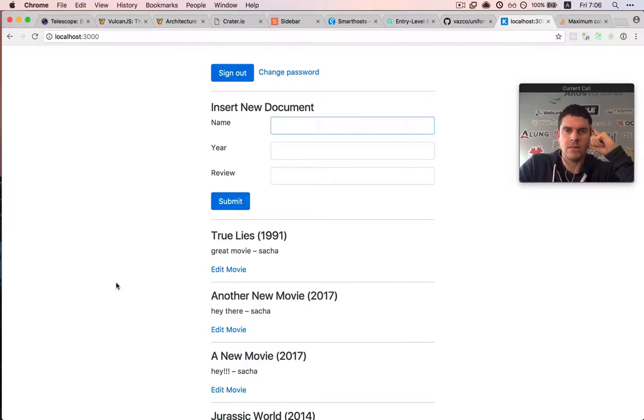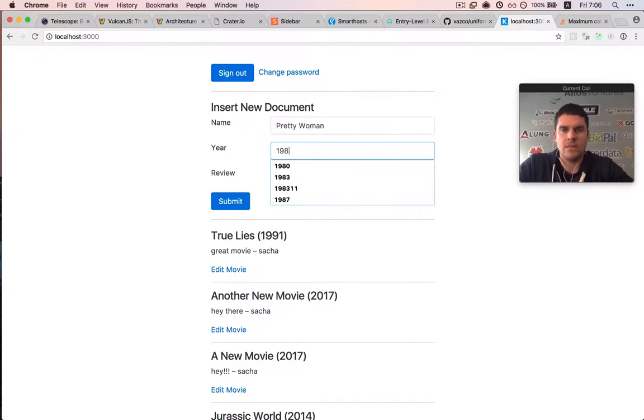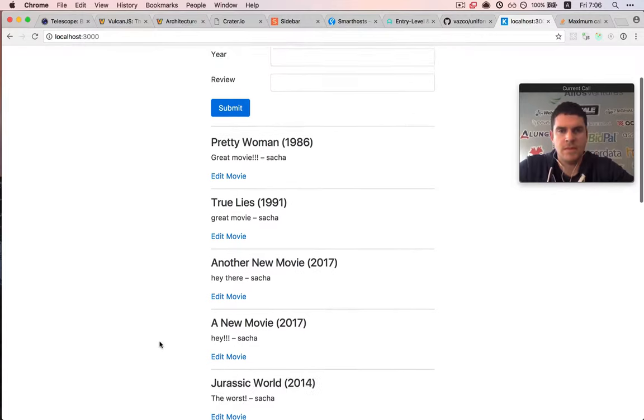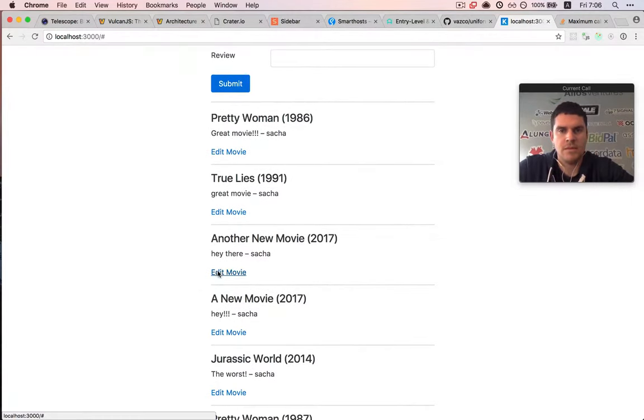So for example, if I insert a new movie here, I don't know the year, but okay, it will appear instantly. And that's just taken care of for you. So you don't have to write that data updating logic. It will just work. And similarly with things like editing.